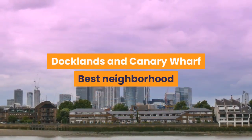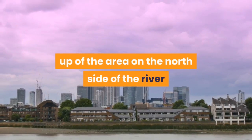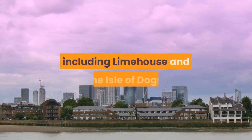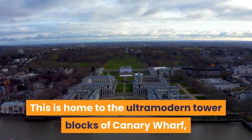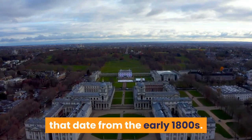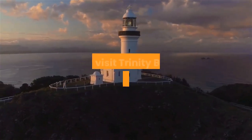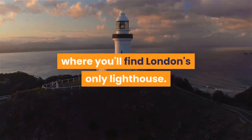Docklands and Canary Wharf: best neighbourhood for contrasting architecture. Docklands is made up of the area on the north side of the river from Wapping through to Royal Victoria Docks, including Limehouse and the Isle of Dogs. This is home to the ultramodern tower blocks of Canary Wharf, which contrast with the converted warehouse buildings that date from the early 1800s. Discover the city's maritime past at the Museum of London Docklands, and visit Trinity Buoy Wharf, an arty area where you'll find London's only lighthouse.